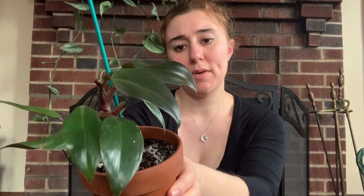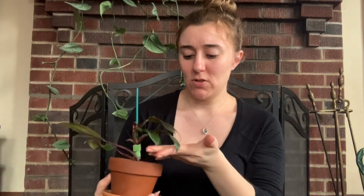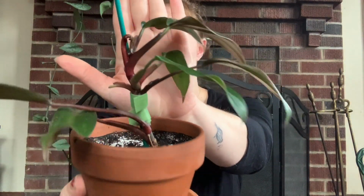But this is the Royal Queen. I can't wait to watch it mature. These leaves are tiny, so it's an immature plant, but I can't wait to watch it grow. It's got some new growth coming in, if you can see right there. So I'm excited. I've got this one on top of my heat mat too, so I'm hoping it likes that.